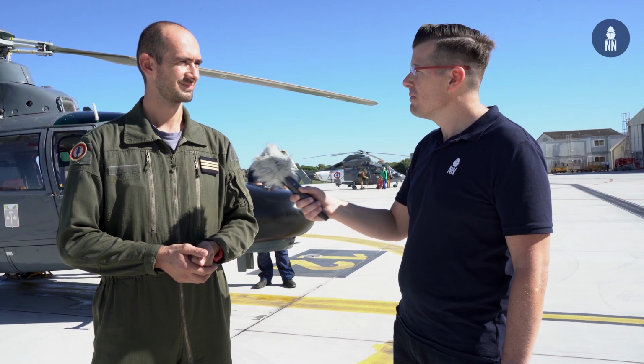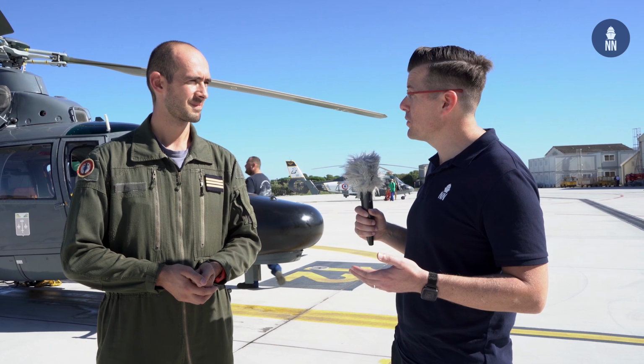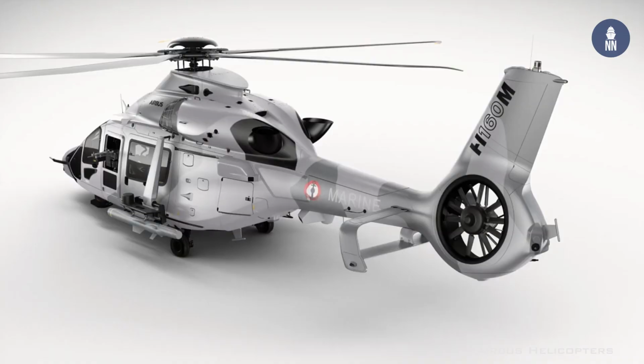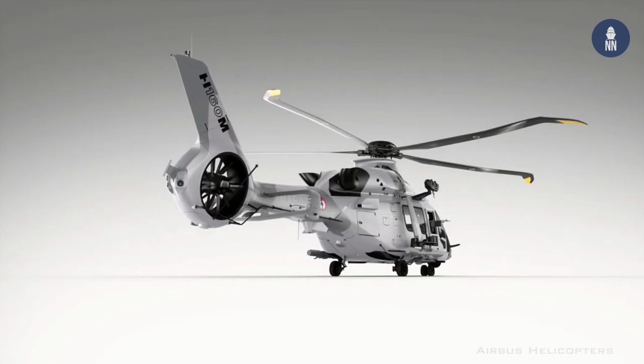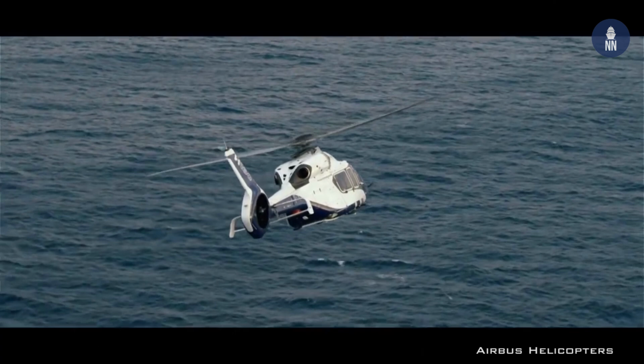Arnaud, the Dolphin will be replaced in a few years by the HIL. Are you looking forward to that next generation of helicopters, and are you hoping it will bring new capabilities for search and rescue missions? Yes, we hope so. That's going to be a big step for us, a 30-year technology step. So we expect it. Most of the pilots wait for and look forward to flying this HIL.